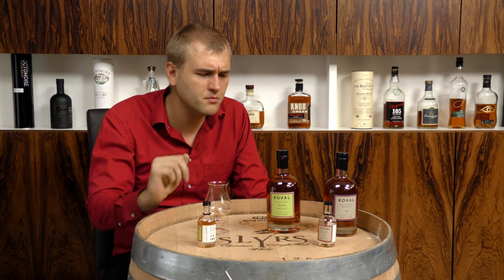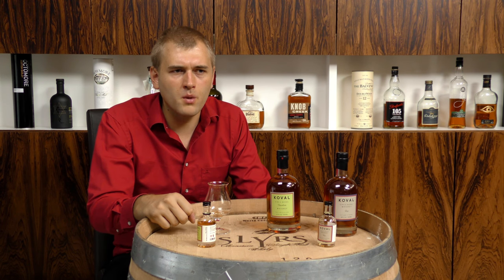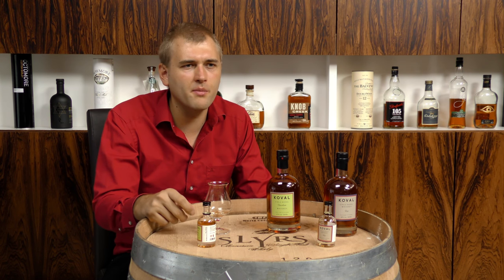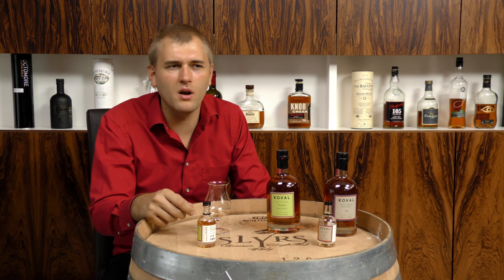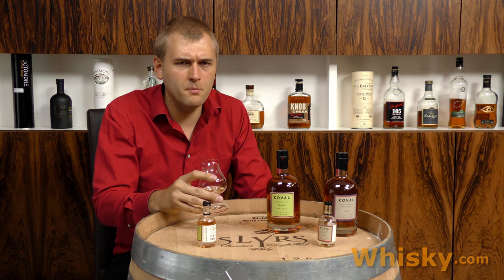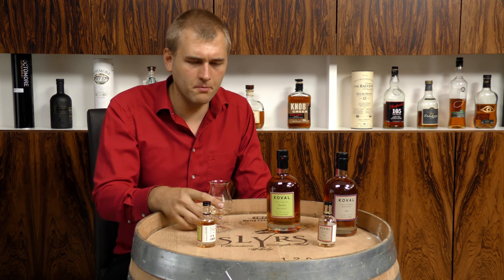What it's missing in intensity in smell, it definitely has in the flavor. Sweet with fresh fruits, also a bit of a tropical thing going on there, but also I would say a bit of peaches, a bit of the Mediterranean fruit thing going on, a bit of a lemon thing going on as well, apricot. And now you got a bit of a dry, sticky, sweet feeling going on there.